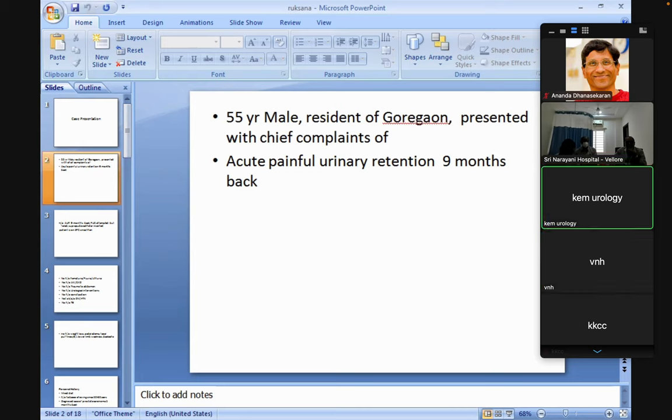What is in history related to BPH and acute painful retention? We need to know whether the patient had long-standing bladder symptoms, because this could also be acute on chronic retention, right? Yes. He could be having some symptoms going on for a long time and then now he has an episode of acute retention. Anything which precipitated it?